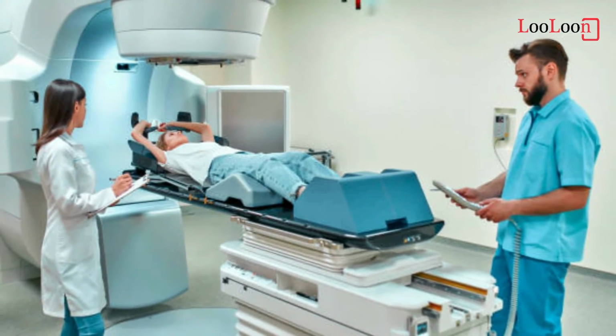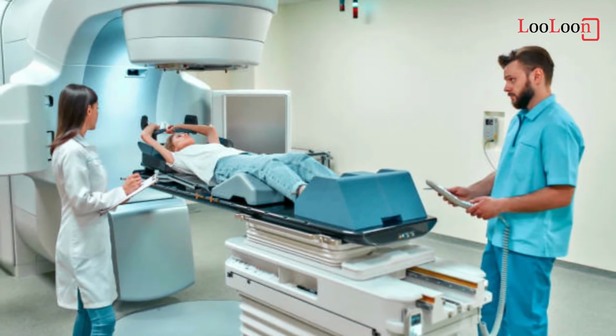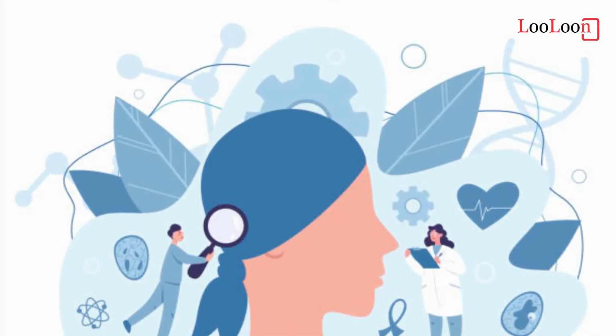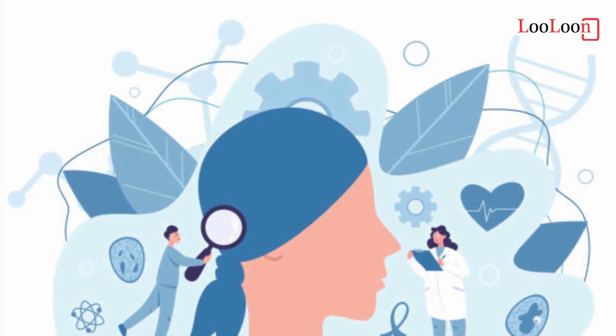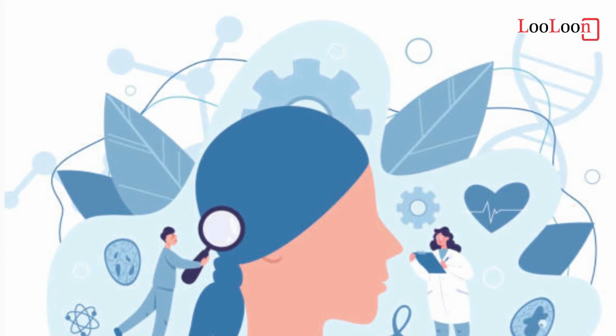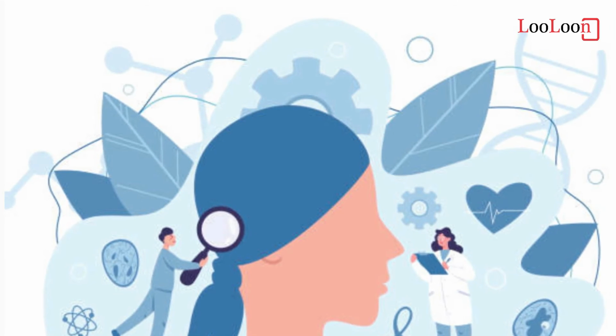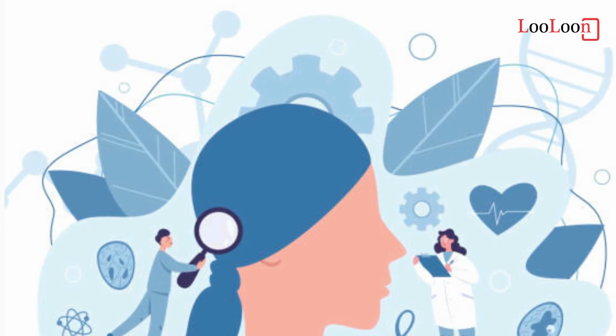In stage 1C and 2C cancers, radiation therapy is used after surgery if there is the possibility of residual disease in the pelvis but the abdomen is cancer-free. Radiotherapy can also be used in palliative care of advanced cancers.